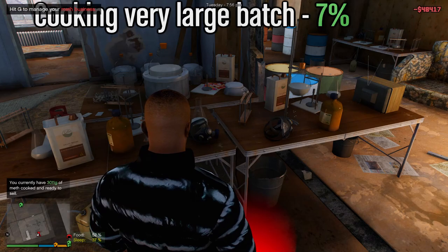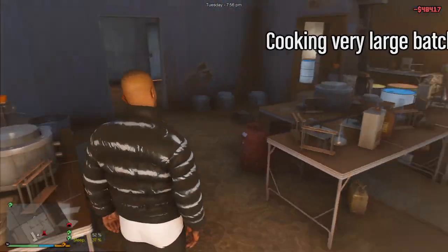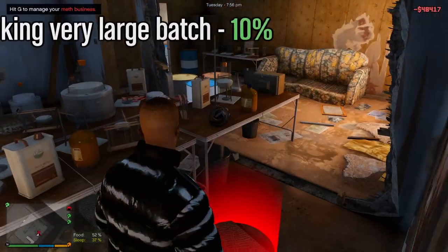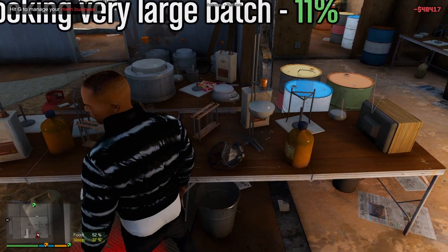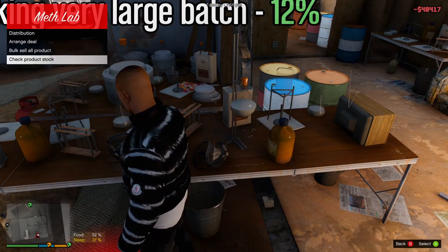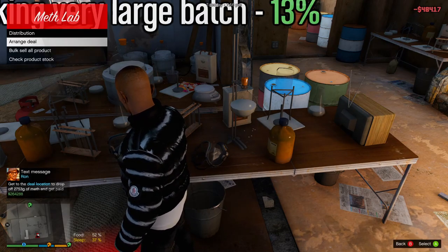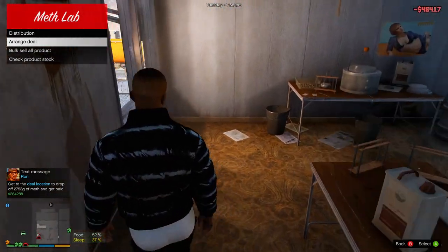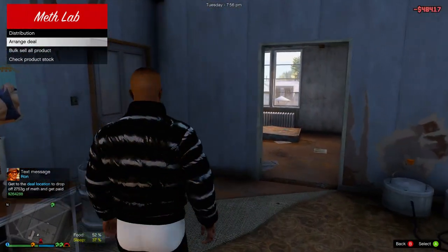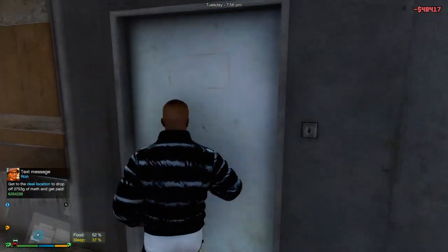We ain't got no money on us, so we got to go on and sell something. But we're gonna wait till this batch is done. Well, nah, we can't. We're gonna go on and distribute, arrange a deal. Go to deal location to drop off 2,753 grams. Oh man, we finna get a bag. We run our money all the way back up already.